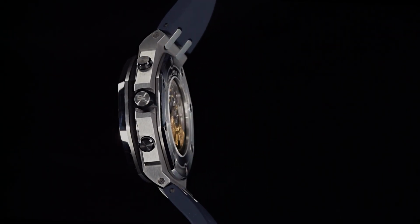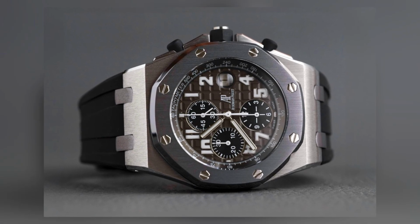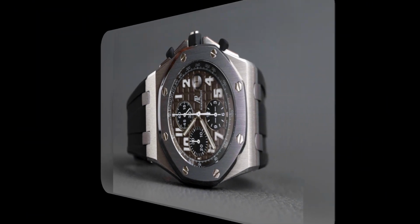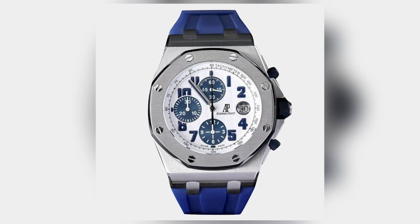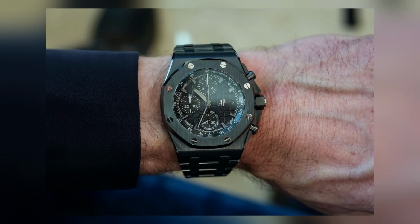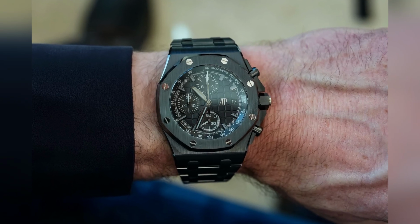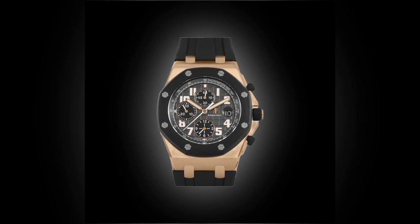Its case a labyrinth of mega-tapisserie engravings that catch light like storm clouds parting over jagged peaks. The self-winding caliber 3126 pulses within, a chronograph beast with flyback functionality and a 60-hour reserve, subdials at 12, 6, and 9 o'clock orbiting like satellites in a mechanical galaxy, their black or blue dials ablaze with orange accents that flare like warning signals from the edge of excess.